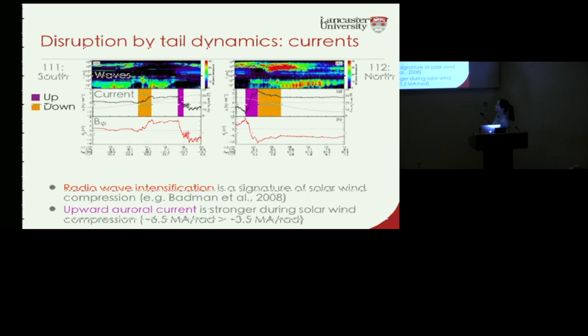And basically, on this second day, from the second sequence of images I showed you, this current was about twice as strong as it was on the previous day. And how do we interpret that? If you look at the top panel, this is radio wave observation. So this is the auroral radio emission as a remote proxy for what's going on. And you can see it's much brighter and extending to lower frequencies here on the second day than it was on the first day. And this is a signature of a compression by the solar wind. So in this case, we're seeing that the solar wind compression not only caused the intensification of the aurora, but you can also measure that effect in the field line current, and it's disrupted that rocking of the auroral oval.